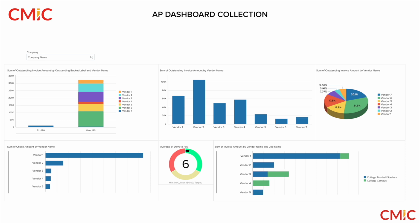In fact, one key aspect that can set a solution apart from the rest is a strong foundation. This is the case for CMiC, the leading next-generation construction ERP provider, which is built on a single database platform. CMiC's key differentiator is that they are the only provider of a fully integrated ERP.